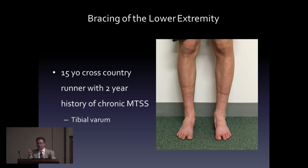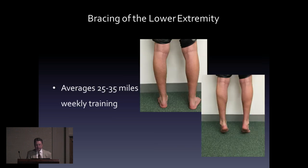You can see the tibial varum. Look at the bow of his tibia. Look at that little medial bow there. So you can see right out of the box he has tibial varum. You look at his hind foot, it really doesn't look significantly overpronated.